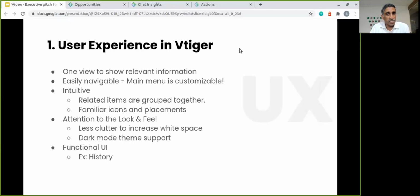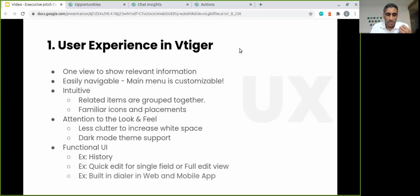For example, history is something that is important. You want to go back quickly to a record that you just saw. And the ability to just quickly click to initiate a call right from the product, instead of waiting or going outside the product and opening a dialer or something else. And you have multiple ways to do some things. For example, you might be just doing a quick edit on one of the fields. You don't have to go to the full edit view.